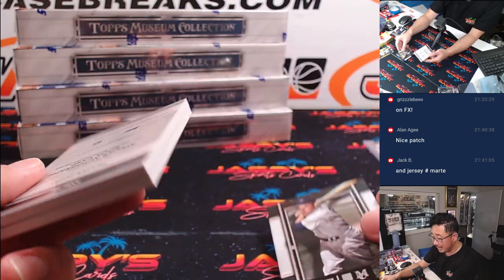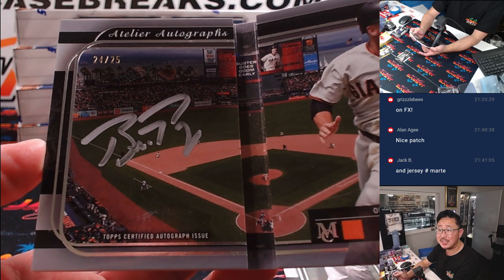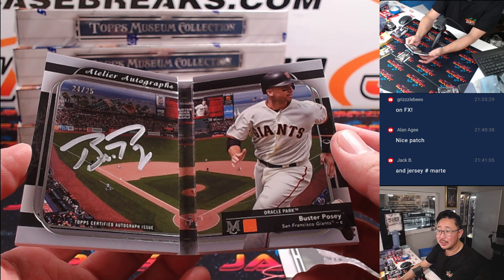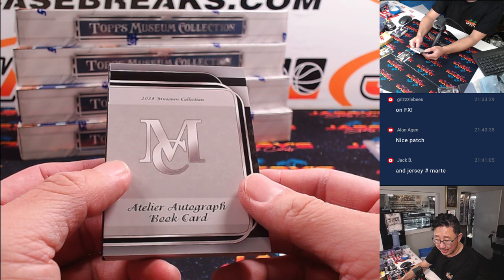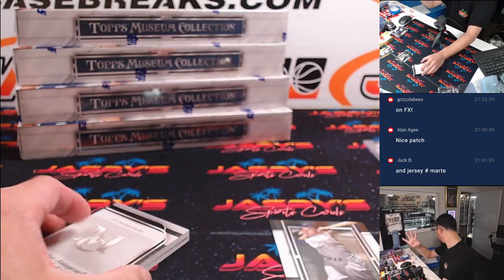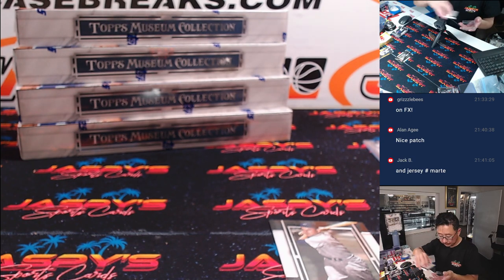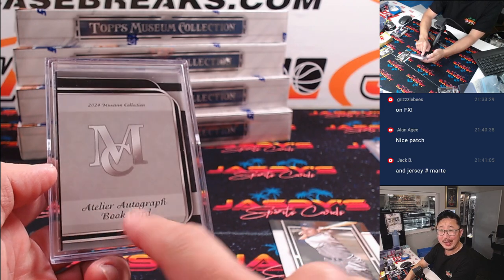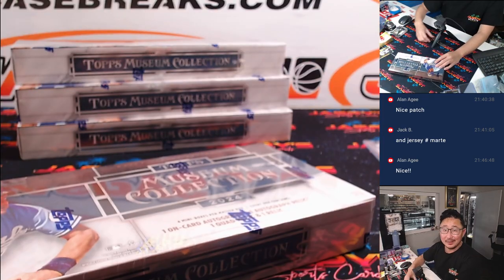And the book behind Yogi Berra is Buster Posey, 24 out of 25, silver ink. You got a good look at Oracle right there. And there's giant Buster Posey. Nice. That's awesome. Who's got my rivals? The Giants. No one does. Giants are a number block team. So that'll go to San Francisco 4. And that's for you, Alan. Nice. AA for Alan A. It was meant to be. Next.